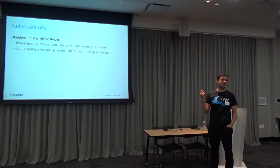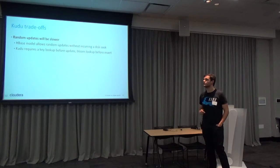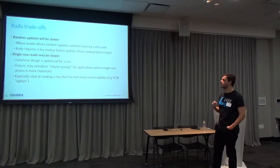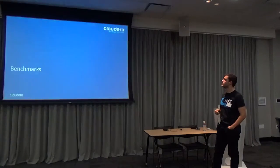The Kudu trade-offs are, of course, that random updates are going to be slower. And single row reads may be slower compared to HBase.